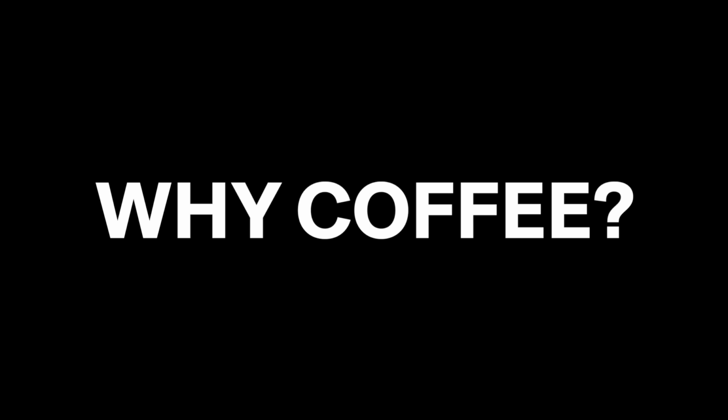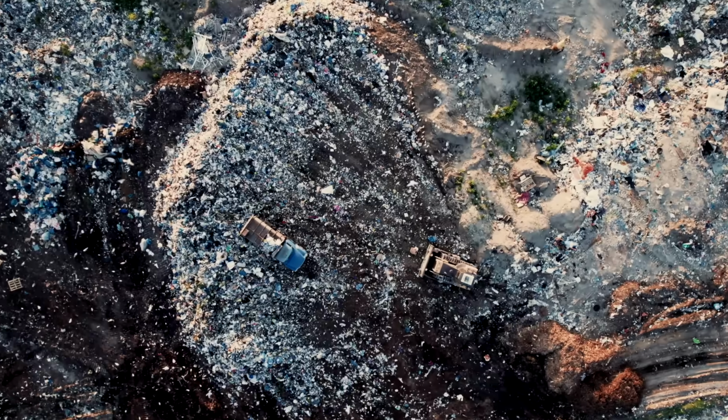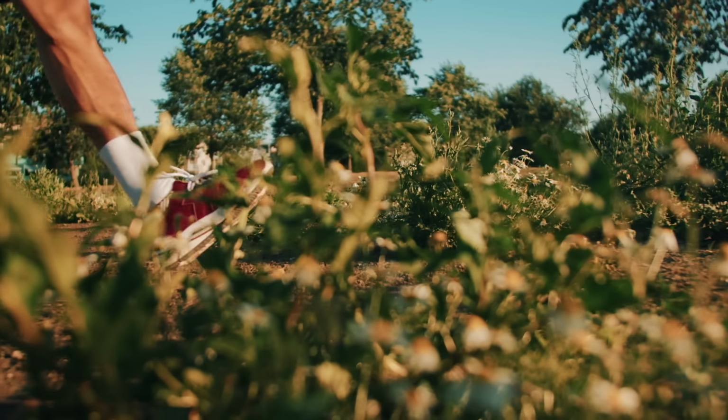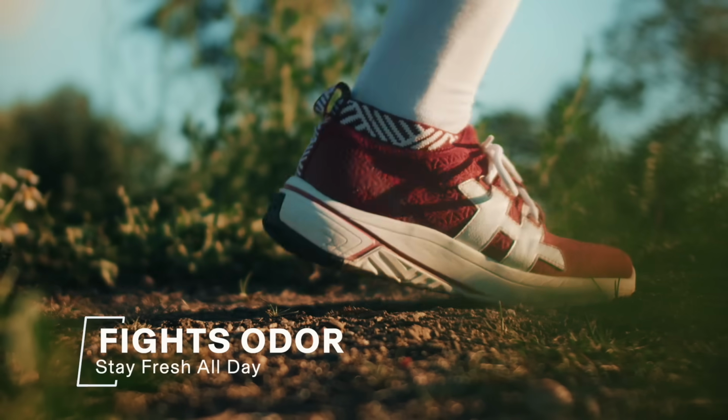But first, why coffee? Over 3 million tons of used grounds are thrown out every year, and almost none of it is handled responsibly. That's why we use a mix of used coffee grounds and recycled plastic to fight waste and create our durable upper. Coffee controls unpleasant odors to stay fresh all day, every day.